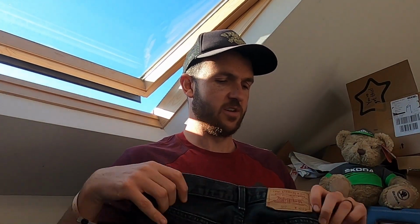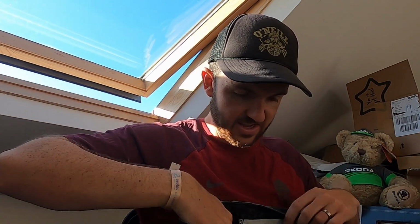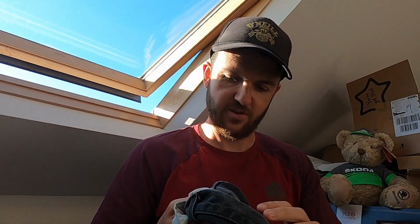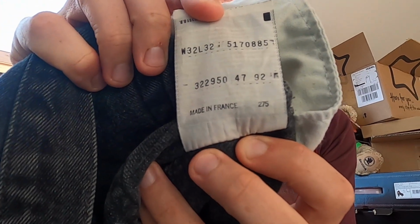And then finally, these vintage, and they are vintage, Levi's 517s. These, I believe, are made in France if I can find the tag. I can never find the tag. Where's it gone? There it is. There we go. Made in France.